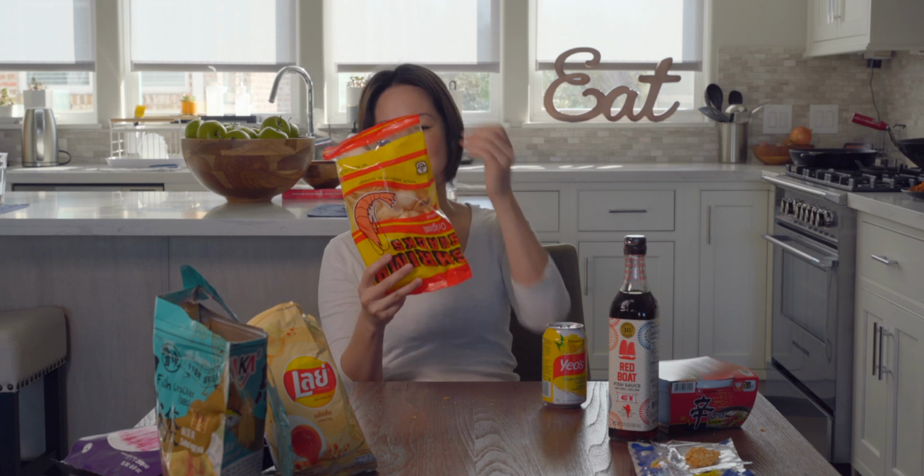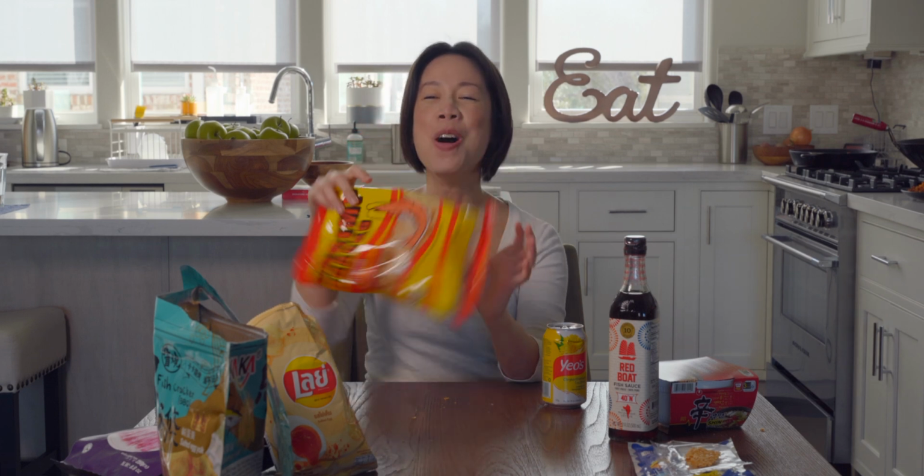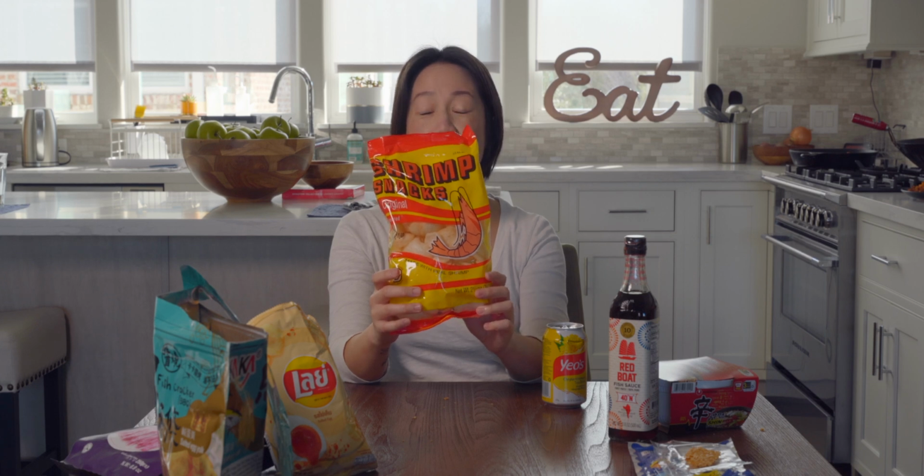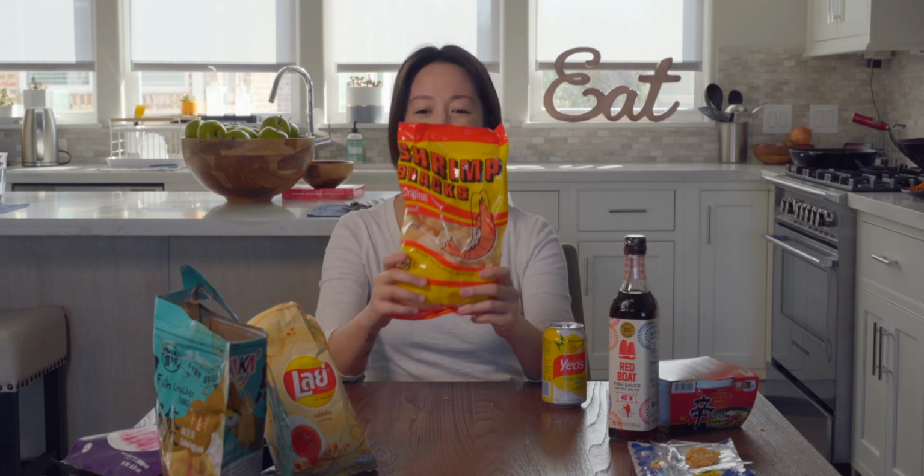These feel like more chips. You can tell I love chips. I would say that. I'm assuming these are maybe shrimp chips? Shrimp chips. Flavor? Original. All right.